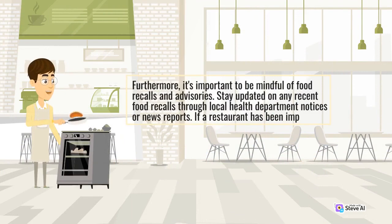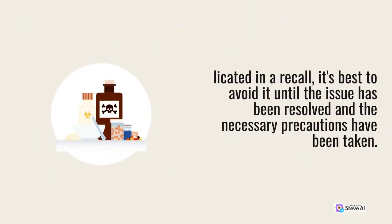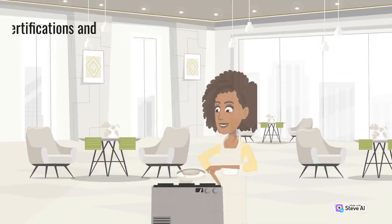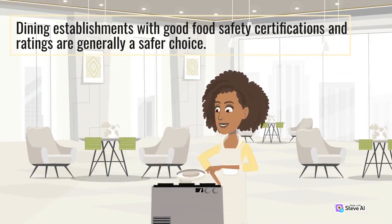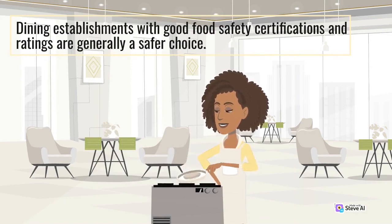Furthermore, it's important to be mindful of food recalls and advisories. Stay updated on any recent food recalls through local health department notices or news reports. If a restaurant has been implicated in a recall, it's best to avoid it until the issue has been resolved and the necessary precautions have been taken. Dining establishments with good food safety certifications and ratings are generally a safer choice.